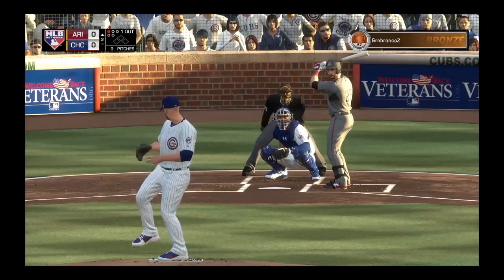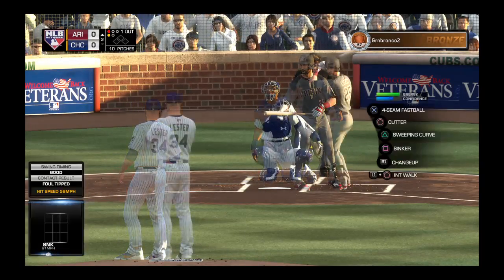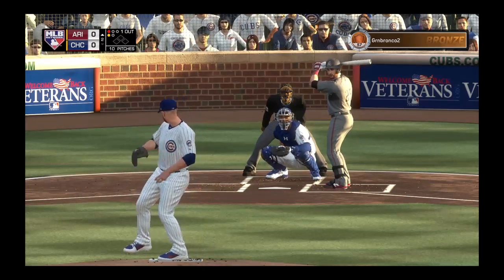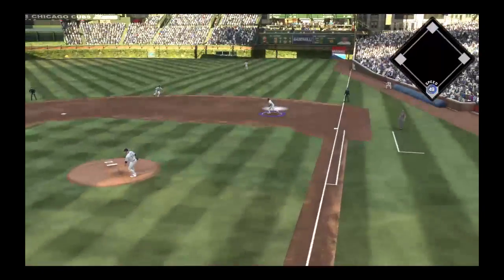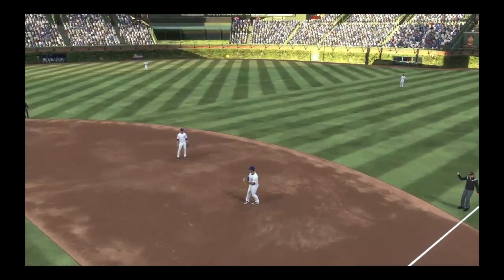Lester ready, the 1-0. And he gets a piece of it here, but it's chopped foul. 1-1 on its way from Lester. Popped up. And he'll squeeze this one for the second out.